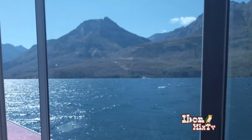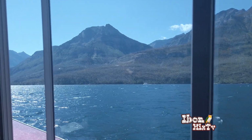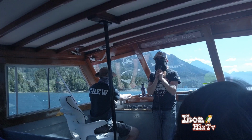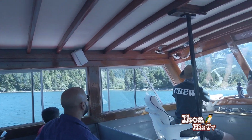So if you see any wildlife today, make sure to let me know. Okay? Point at it. Shout out, wave your arms, tell me what you see, and we will do our best to try to slow the boat down, and if possible, go in for a closer look.